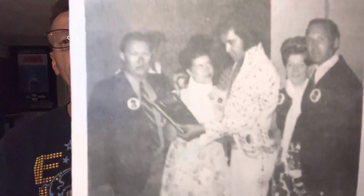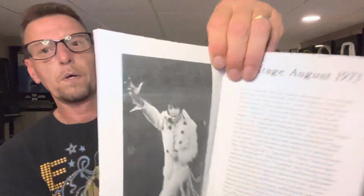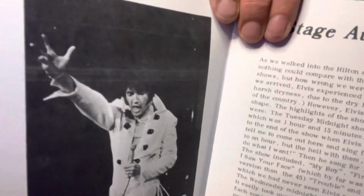And this is the issue where my parents met Elvis and the Colonel. There you go. So you will get to read all about that. I love this issue. Really, really good stuff in here. Look at this picture. Let's show that. Again, the resolution seems to be really decent, if not better than decent.